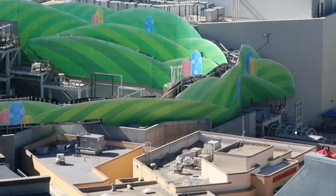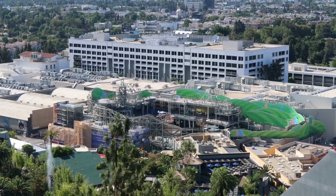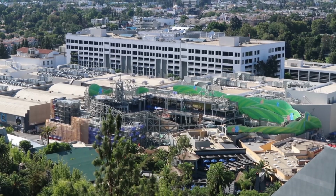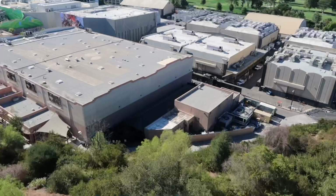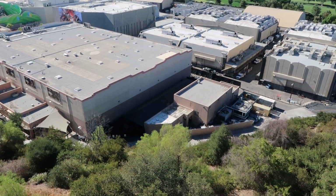But at least they're working on it. Again, like I've always said every single week, I think most of the work is happening on the inside of the Super Mario Kart attraction. Let's make our way down towards the lower lot to check up on the Texas Chainsaw Massacre and see what else is going on. Okay, yeah, we do have some breaking developments.